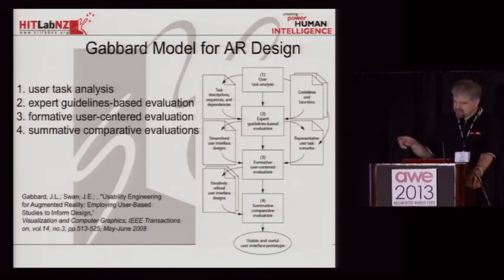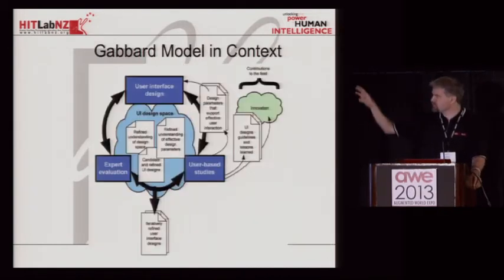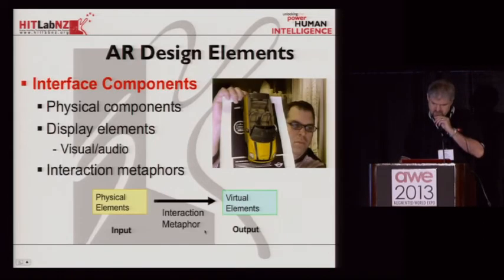There's an interesting model for doing design evaluation that Jason Gabbard wrote, where he talks about how you can do several types of user evaluation: expert guided evaluation, formative and summative comparative evaluations, and those evaluations fit into the overall design context. So let me just show you this section, and then I think we'll have some time for questions.